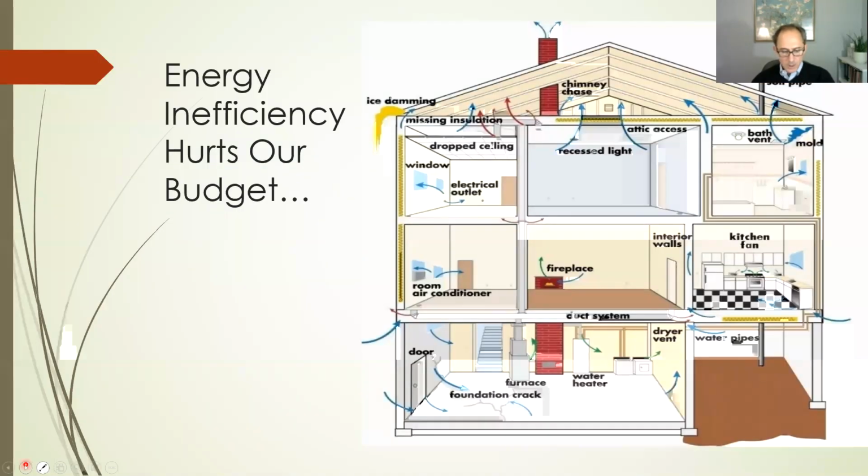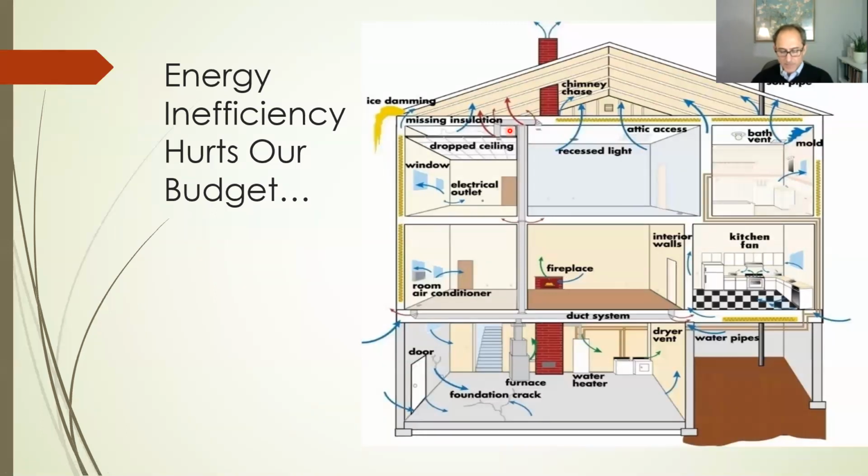So let's talk about what makes our homes inefficient. So you could see here that one big way we lose energy is through air infiltration and the lack of adequate insulation. So you could think of insulation and air sealing as a wool sweater and a windbreaker. So when you put on a wool sweater and you're inside, it collects the heat, keeps you warm.